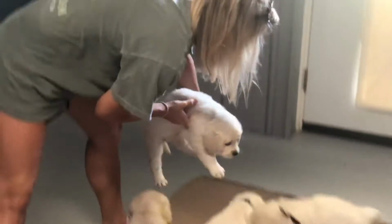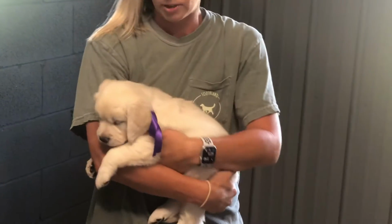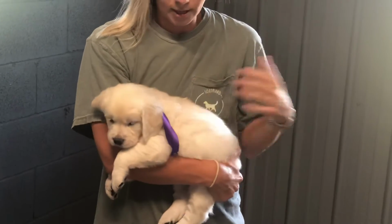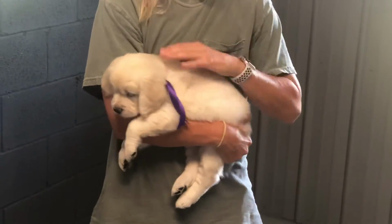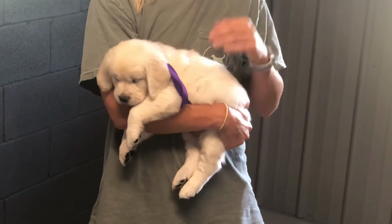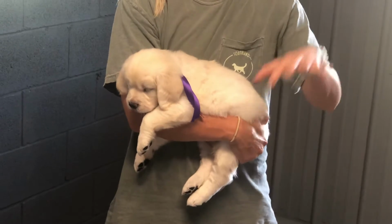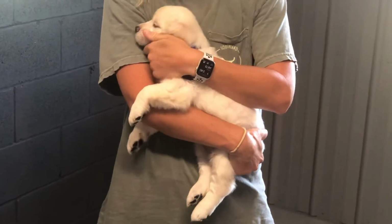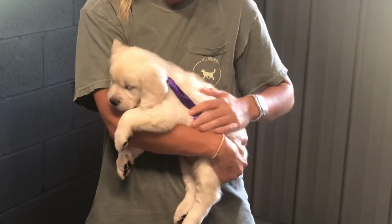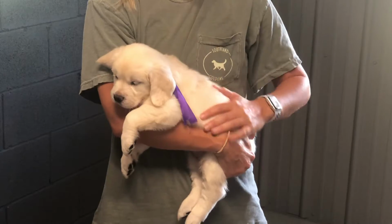All right, so Miss Purple is definitely our most laid back girl. She loves to sleep, but the funny thing about Miss Purple is she doesn't like it when the other puppies sleep. So she wants to nap. But if she wakes up and they're asleep, she's gonna purposely walk over all the puppies. I just don't like anybody to sleep unless I'm sleeping. She loves attention. She is 7.8 pounds.